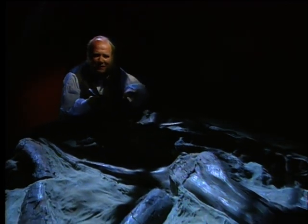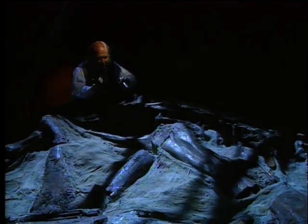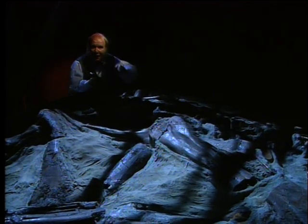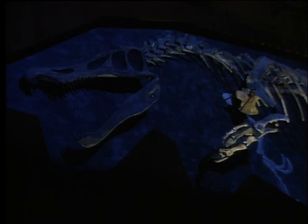Well, tens and tens and tens of millions of years later, scientists called paleontologists dig up the fossil bones, clean them off, and try and stick them all back together again, like a giant jigsaw puzzle. And here we have Baryonyx, his bones back together again after 130 million years.